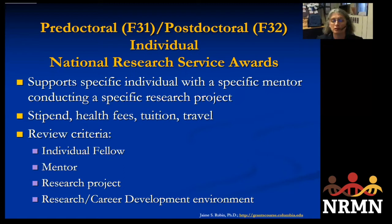One of the things that's missing here is that there's no money to pay for the costs of doing the research. It is assumed that the student or the postdoc's mentor has funding already to pay for the cost of the research, the reagents, the animal costs, and so forth. The fellowship grant itself does not pay for the cost of the research. And generally speaking, what are the major review criteria? The individual fellow, the student or postdoc; the mentor; the research project that they propose in the application; and the institution or general environment for the student or postdoc, where they're conducting their research and where they take advantage of different career development activities.